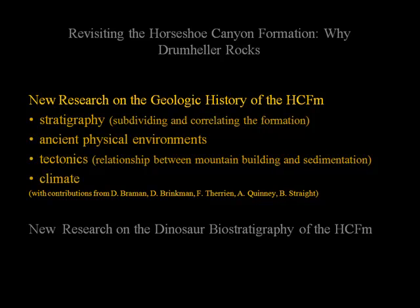So we've got new research. I keep promising I'm going to talk about the new research and then I give you something else to consider. So we have new research on the geological history of the Horseshoe Canyon Formation. And basically this falls into 4 categories. We've got new information on the stratigraphy, that is how the formation is put together. It's different strata. We have new information on physical environments, what the ancient environments were.